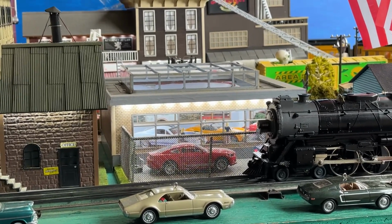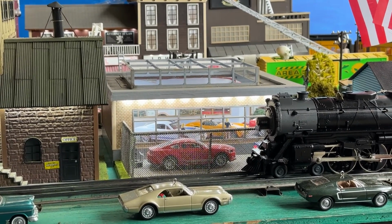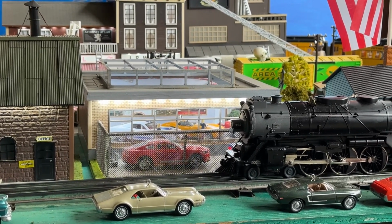So I wanted to just post some video, just to have something to share out. I have added a couple of tankers and boxcars and things like that that are kind of cool.